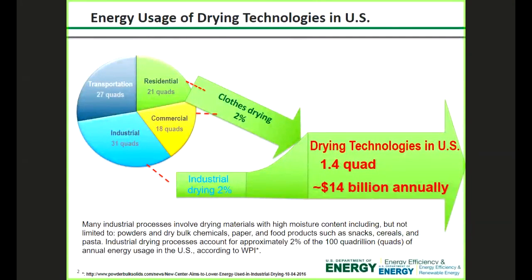So let's start from some background. Energy usage of the drying technologies in the US, if we categorize it into residential and commercial buildings, these buildings in general consume somewhere about 40% of US energy. 2% of that energy goes to clothes drying, and that's a huge number.